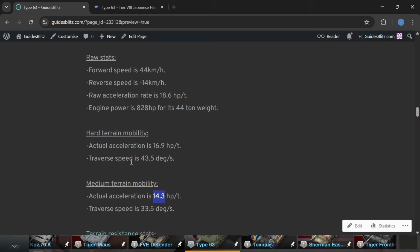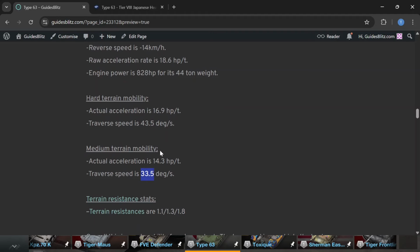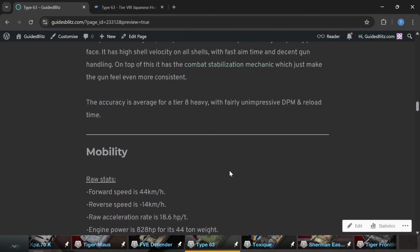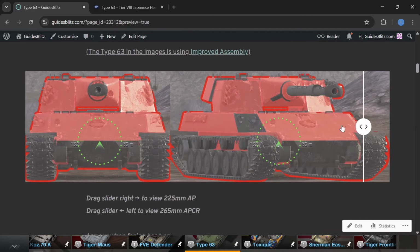It does allow you to reach your 44 top speed. Traverse is less impressive, but still, for a heavy tank that is still pretty good, as generally at this tier most heavies have between 28 and 30 degrees of traverse, so almost 34, definitely not bad. And overall great mobility for a heavy tank that doesn't have paper armor. This tank's armor is still good, unlike PC where its hull is complete paper and the tank is fast. This tank is fast, but the hull isn't paper and it does still have very solid armor.